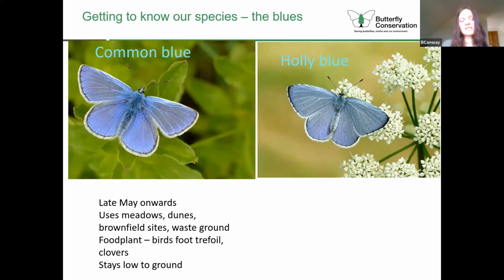The common blue is a butterfly of late May onwards. It uses meadows, dunes, brownfield sites, waste ground. A really good site outside Belfast for the common blue, for example, is down at the docks. There's lots of concreted, abandoned ground there, and wildflowers have come in, habitat has succeeded, and this is an excellent place. It's warm, it's sheltered, and it's got lots of the food plant bird's foot trefoil.